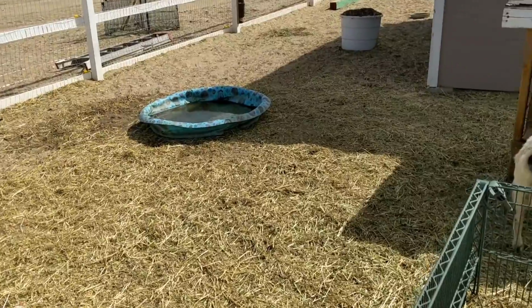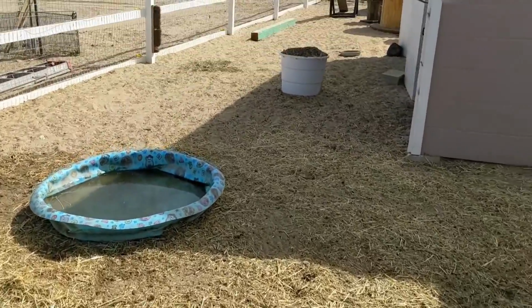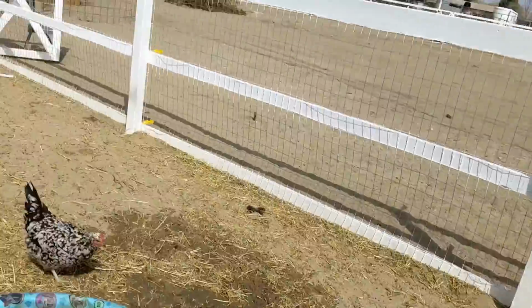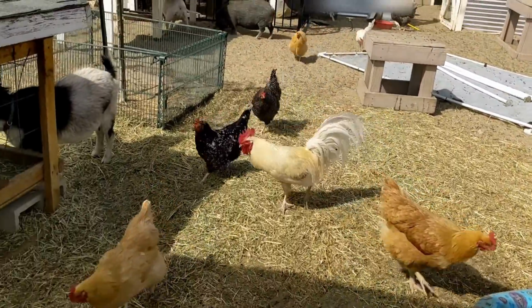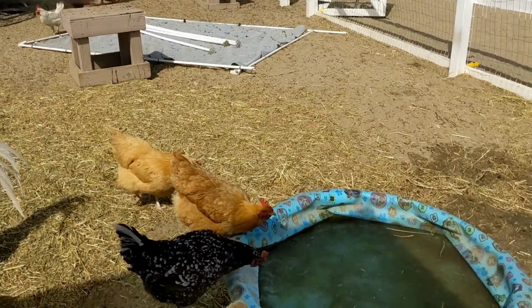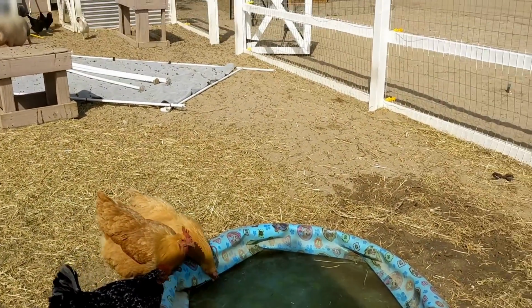So I have the pool out. I just filled it up for the pigs. Again, the pigs are kind of staying over here right now with the goats because when we had the tractor guy here, we had to lock the pigs up. But the pigs kind of just roam around right now.